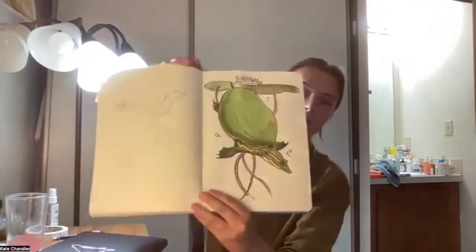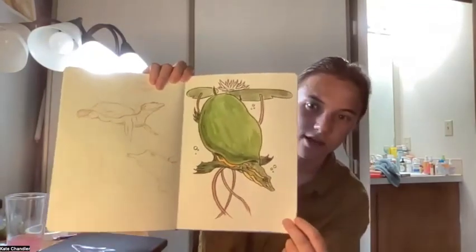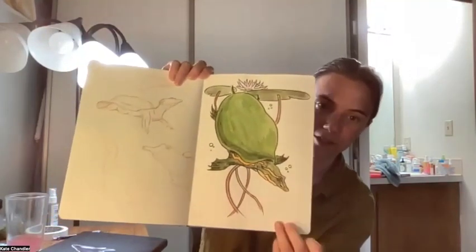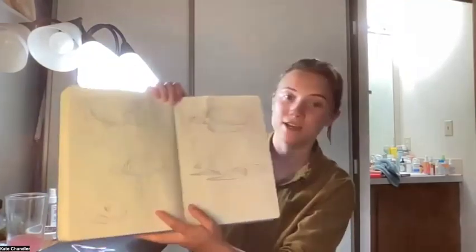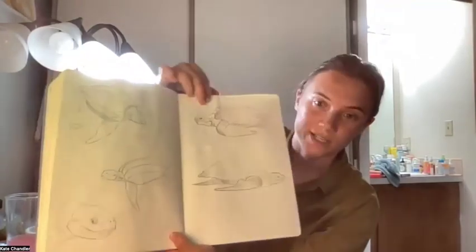Oh, fun. That's really, really fun. I tried to do some stuff that would work as more graphic things. I'm trying to figure out how to make stuff that I can make prints or stickers of, since people really like stickers, and trying to figure out how to make stuff that would work like that. I did pencil miles for leatherback sea turtles.